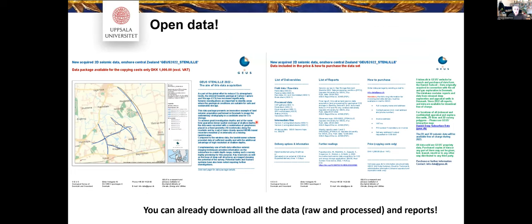Thankfully, these data are all open access sooner or later. So the data from Stanlille is already out. It only costs the administration fee to get the whole data: raw data, processed data, field data, stack data, and all the other data sets that have been acquired will also be open, I think, very, very soon. So you can get access to this data. You can play with it however you want, or if you are here for a CCS purpose, these data are available, and I think there is a tender out or will be out for CCS development in Denmark, and many interested parties are looking at these data.